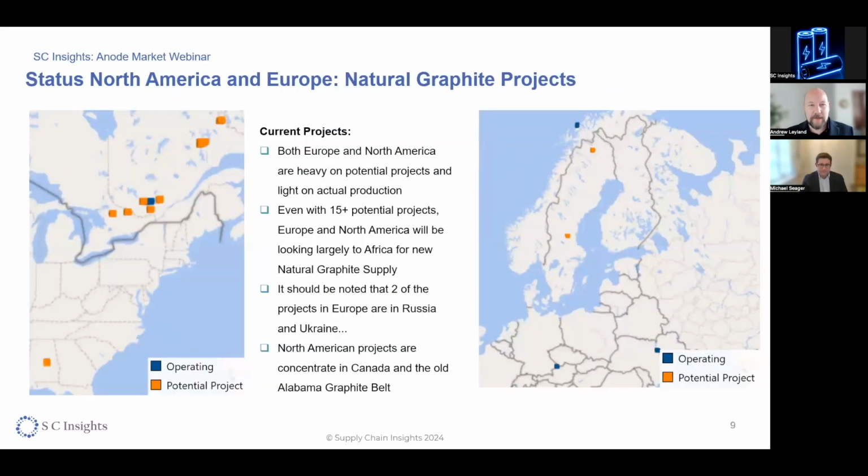So looking at natural flake graphite projects, both Europe and North America actually have quite a lot of potential when it comes to these supply chains. There's more that can be done. There's more that can be discovered. We've had some great projects, like Talga, that have been advancing. We've got a few producers already. Not all of them supply purely for the battery space, it should be noted.